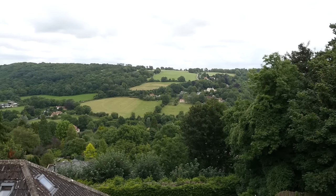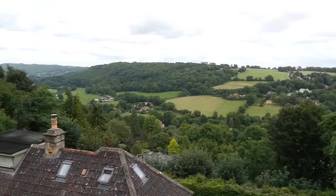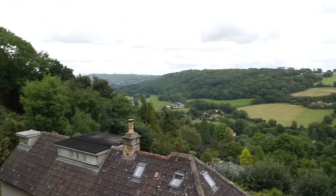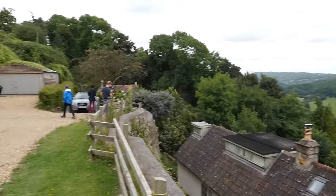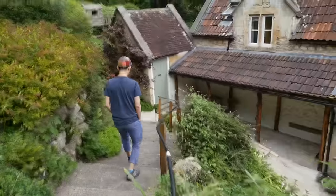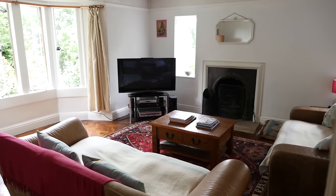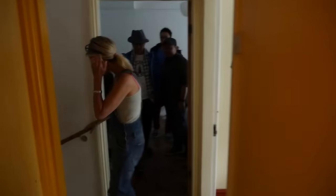We are at the outskirts of Bath. This is where Rob Sketcherman and Paul are staying. They are staying in an Airbnb house, but we are not sure which one it is, so we are trying to contact the owner. This looks like their house. Very nice living room. Hi, hello. That's their host.